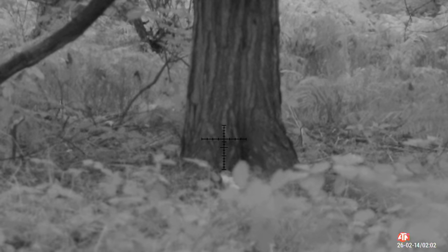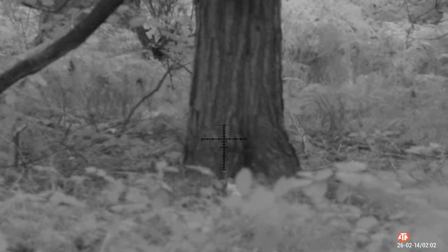I have a lovely clinical shot. First grey squirrel on deck.